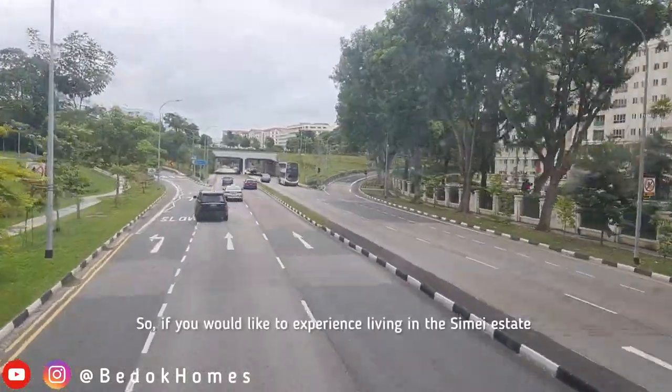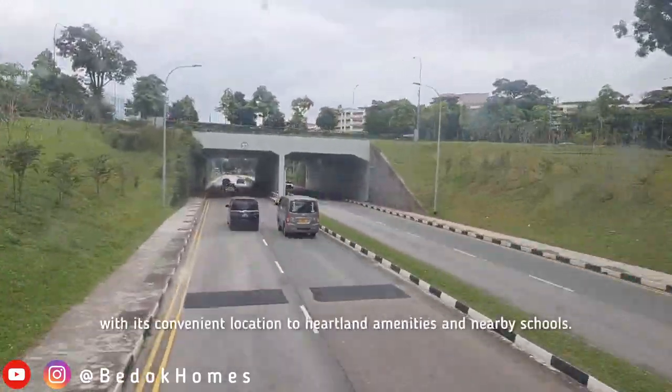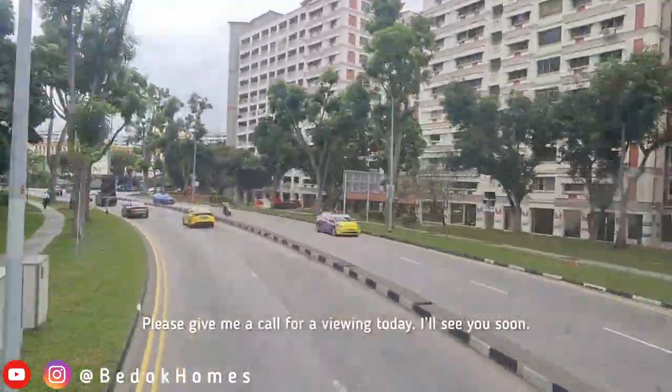So, if you would like to experience living in the Simei estate with its convenient location to heartland amenities and nearby schools, please give me a call for a viewing today.